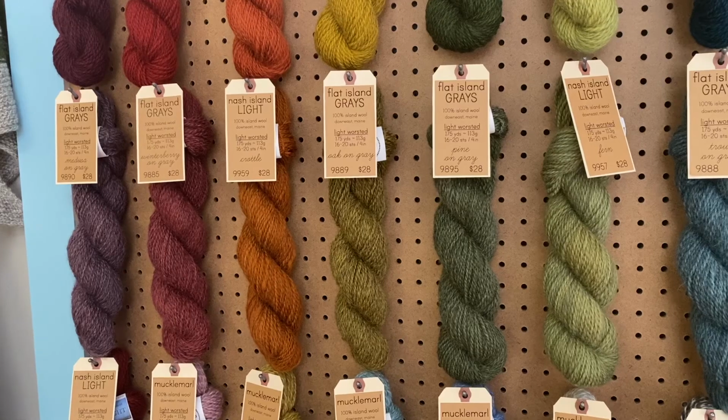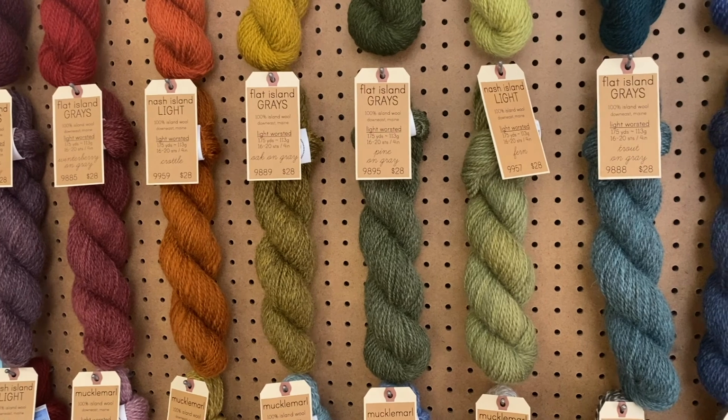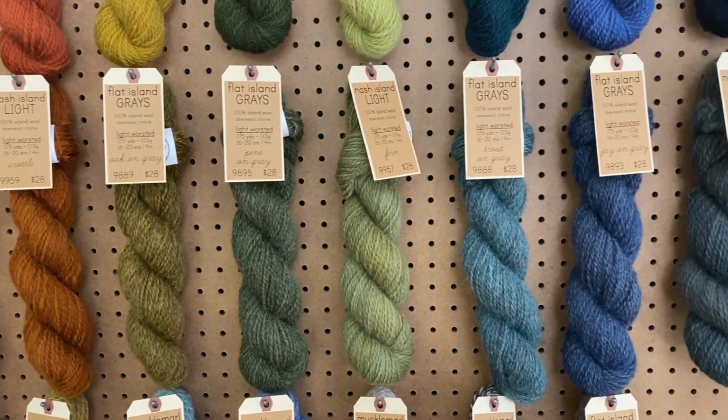I almost wanted to buy some of the light worsted, but I already had picked out a pattern, so I did get this one. I'll show you the pattern. I was using the book to prop up the magazine because I actually had to order Rowan magazine. I'm gonna knit a Marie Wallen pattern.